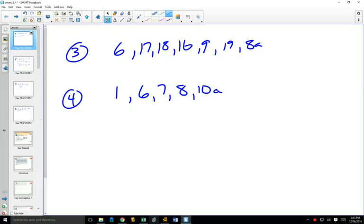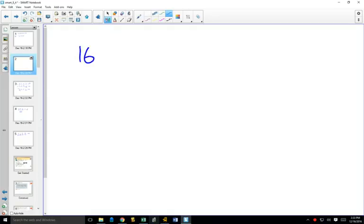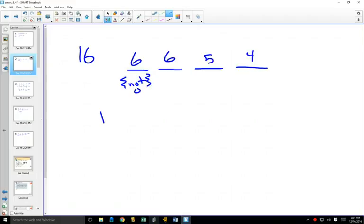Question 16, then 17, then 18, then 19, then 20. So in 16, using the numbers 1, 2, 3, 5, 6, 8, and 0, no repetition, how many 4-digit numbers are possible? There is a restriction here. We can't start with 0. So of the 7 numbers, there's only 6 choices here, and then 6, then 5, then 4.